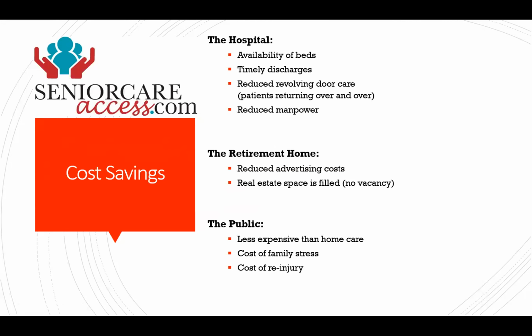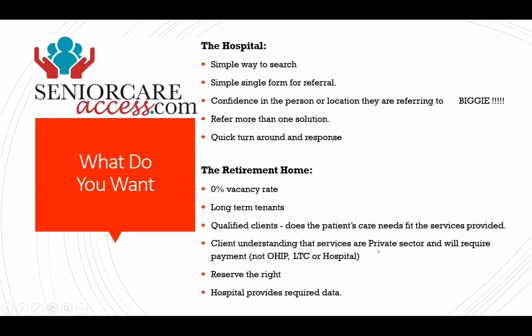Think about it, okay? And you don't have to offer 5 beds. All you need to do with this system is just indicate that you have a vacancy, okay? And then, of course, for the public, respite and short-term and even longer-term rental with care is potentially less expensive than hiring home care and covering housing costs, not to mention the cost of safety, security, and stress relief for the family. Huge benefits, okay?